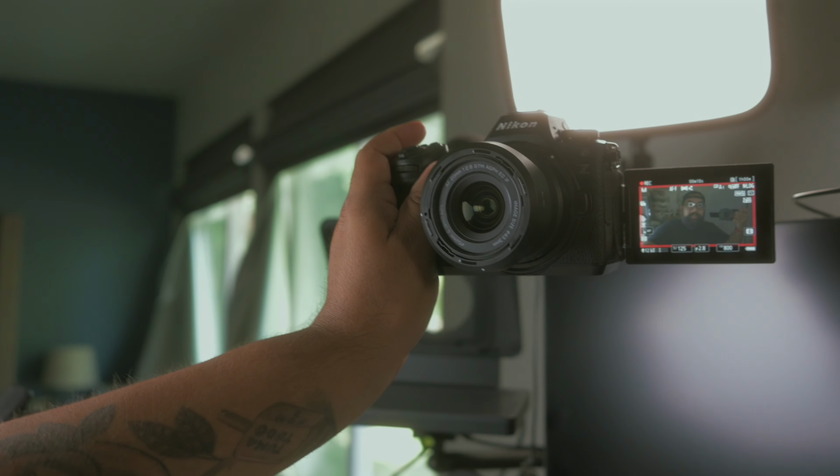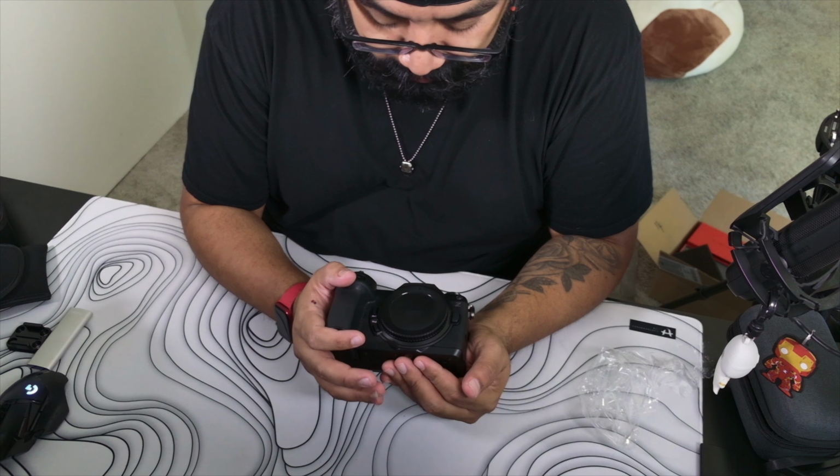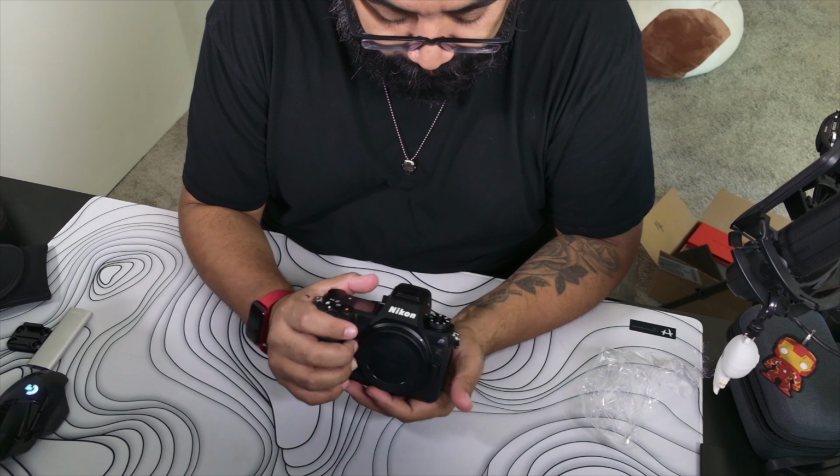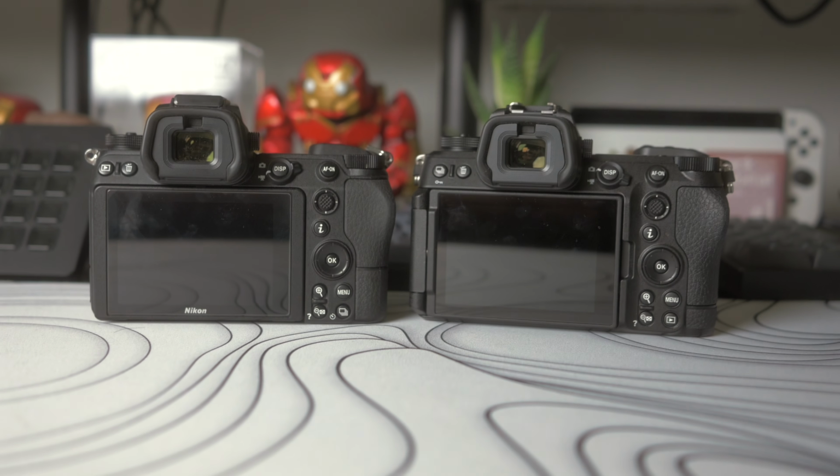So the Z6III, honestly, as soon as I laid hands on it, I was impressed. Hands down, when I first laid my hands on it, I was blown away. Let's talk about just how solid and strong the camera feels in the hands. It is slightly bigger than the original Z6, and there are some modifications to the button placements.